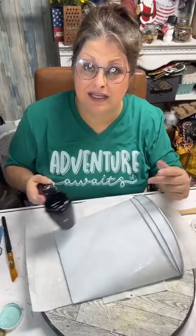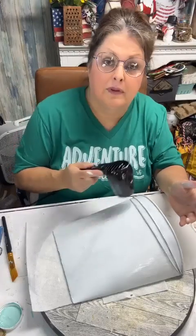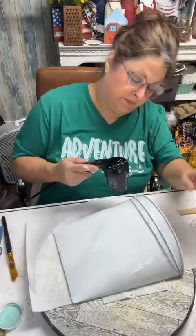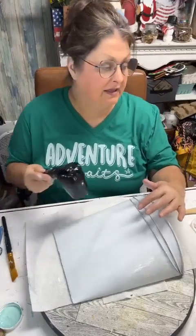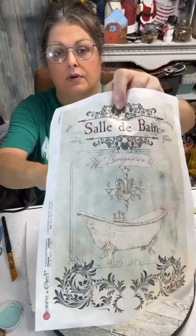One thing about doing metal, it does get hot, so it helps it dry pretty fast. We're going to turn it over and get the rest of the inside too. And then we're going to put this really cute napkin or rice paper on it.